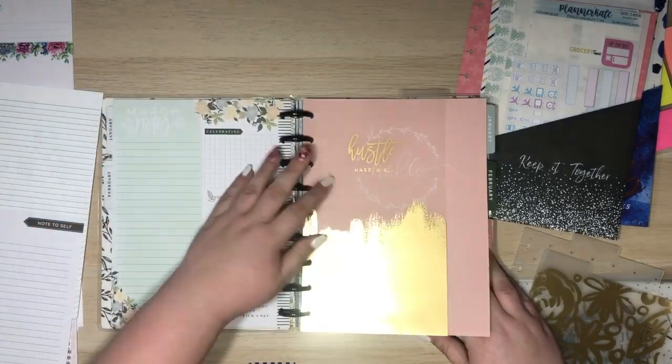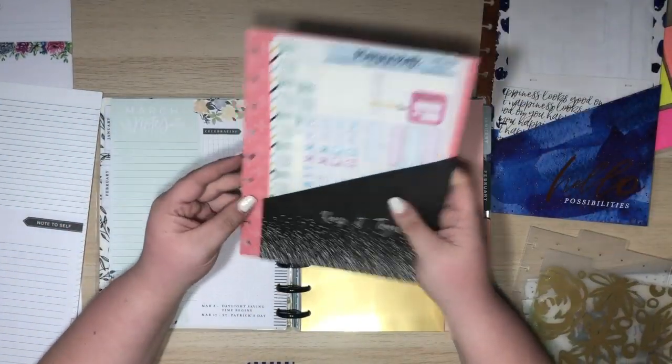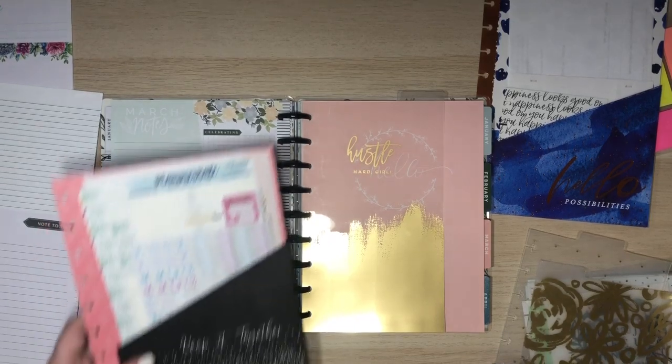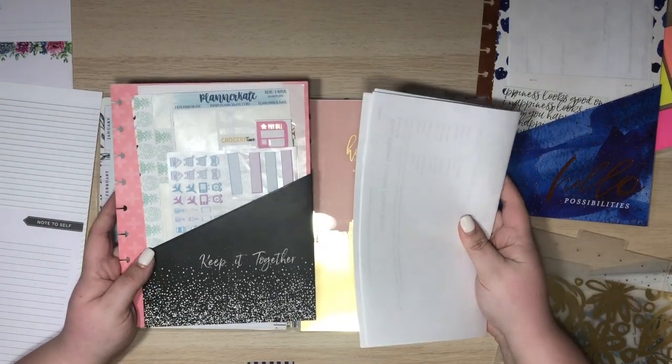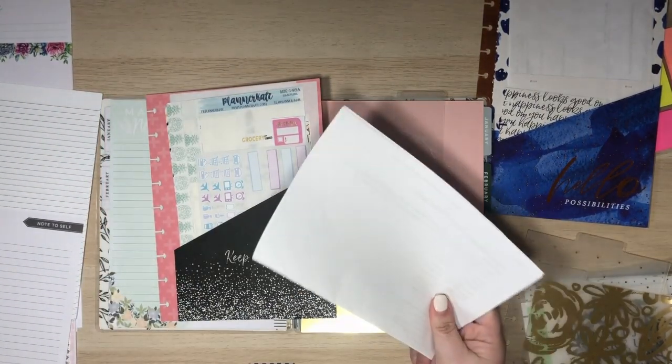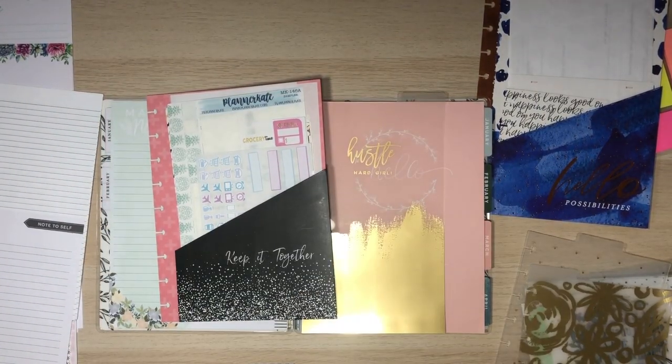Actually, hold on. Back of the personal section is a folder. I do want to clean this out really quickly. And there might be some personal stuff. So hold on just a second. I'll be right back. Okay. So there's no personal stuff. There are recipes that need to go downstairs into my recipe folder. So I'm going to set those off to the side.